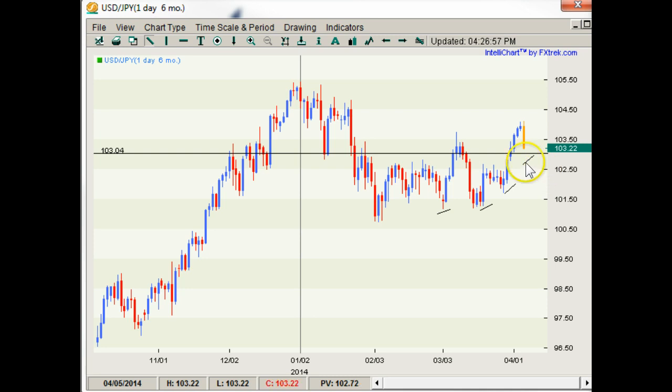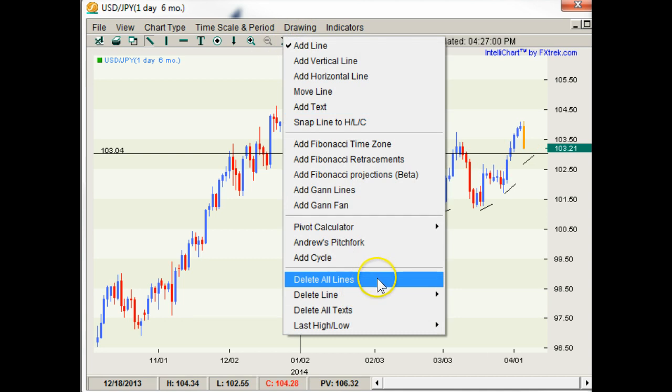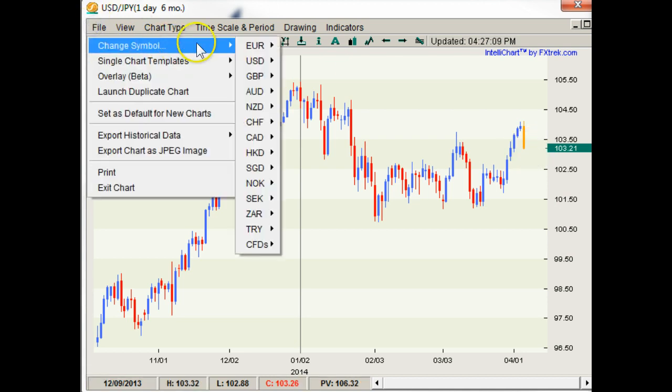bargain hunters here in the dollar-yen situation, but certainly in the near term, the momentum is to the downside, and 103 definitely stands as a possible test as we go along. We don't have that much data, of course, next week.